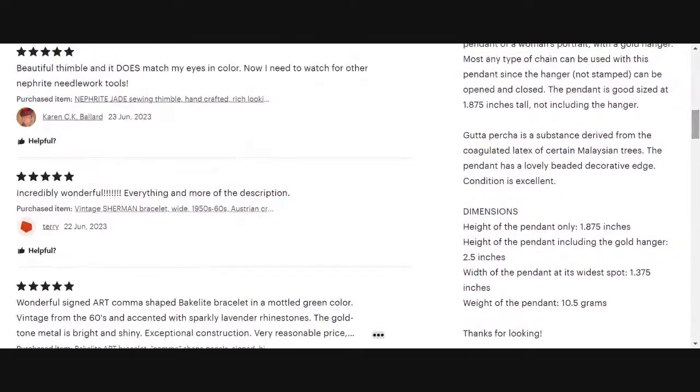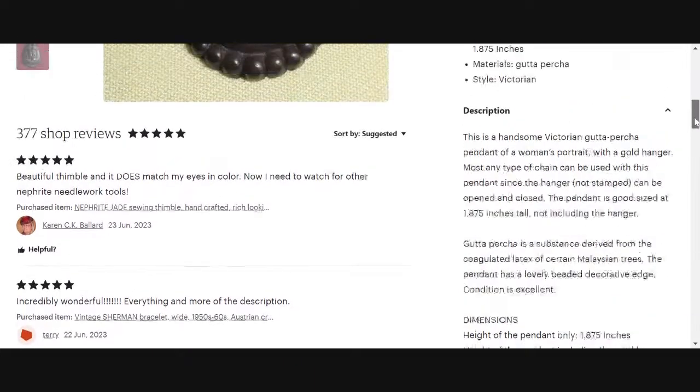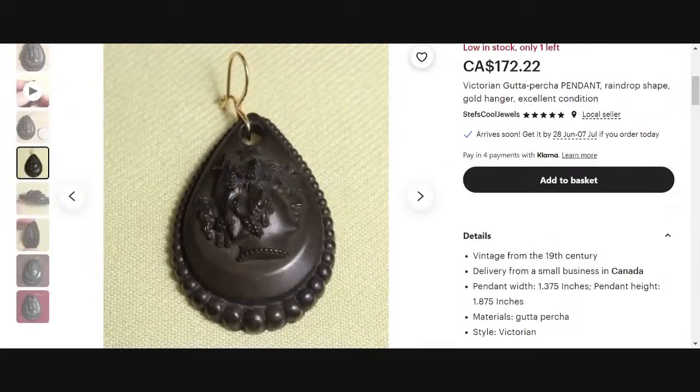And they have put the detail. So for those of you who don't know what gutta-percha is, it is indeed derived from latex from trees. There are a variety of different ways these early plastics were made. Some even included things like egg whites. So it's really fascinating.